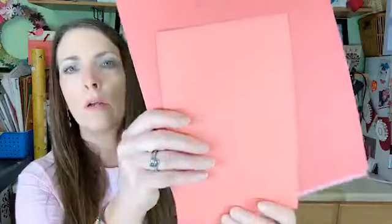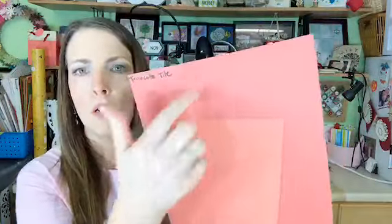Terracotta, again, in the catalog, it looks like it would be like Calypso Coral, which I happen to have here because we're using Calypso Coral on our card today. So that's Calypso Coral and that's Terracotta Tile. Anyway, now I messed up my stack of papers over here for stamping. Okay, really pretty new in colors.